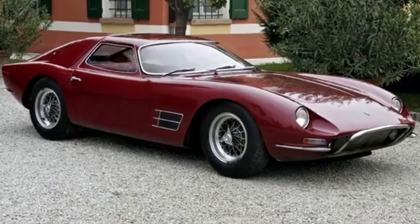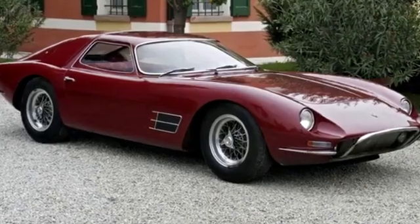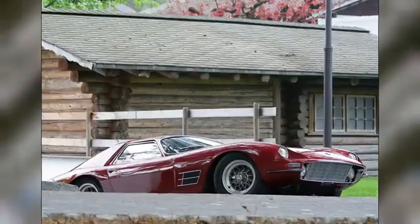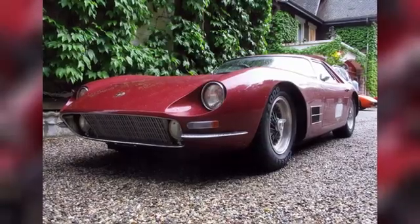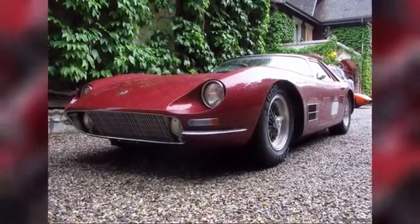This car had the critics in awe, and they just couldn't stop with the praise. It's for this reason Lamborghini decided to go a step further and produce a race-worthy vehicle. This led to the birth of the 400 GT Monza.